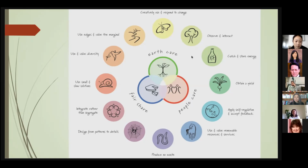When we talk about earth care, we're talking about a stewardship of the natural environment. When we talk about people care, we're talking about a sense of social responsibility. And when we talk about fair share, that really means some different things to different people, but at least with respect to food, it's simply the idea that everybody should have access to whole and wholesome and nutritious food.